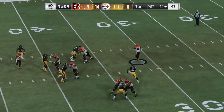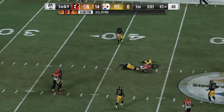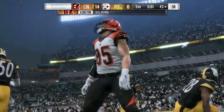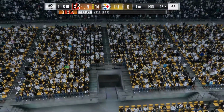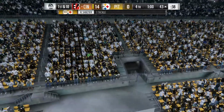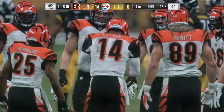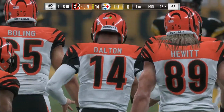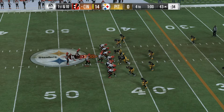Third down, a shot here for Dalton. And Eifert has it. And he's taken down at the 43, but not before picking up the first. A big pickup there, and without question, that should be more than enough to wrap this one up. Back now in Pittsburgh, it's the Bengals in possession of the football and in possession of the lead as well as we start the fourth.